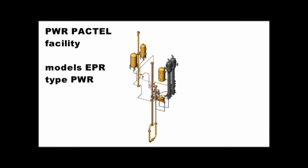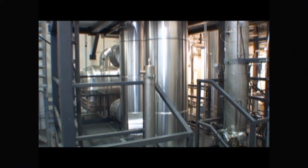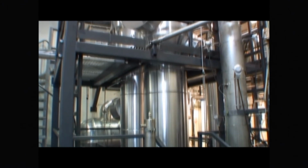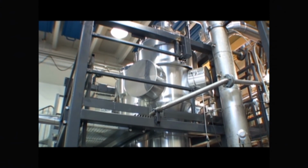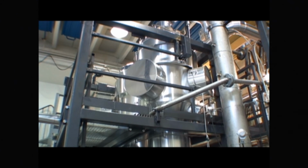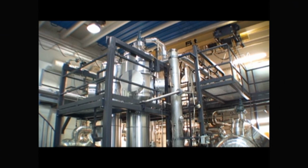The PWR PACTEL test facility comprises a reactor pressure vessel model, 2 primary circuit loops with vertical steam generators, a pressurizer, and emergency core cooling systems. PWR PACTEL experiments aim, in particular, to gain experience of the thermal hydraulic behavior of the EPR primary circuit, especially the steam generators.